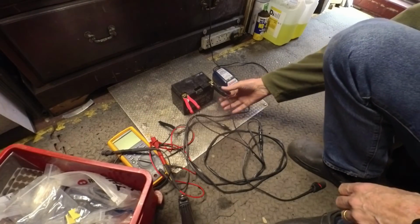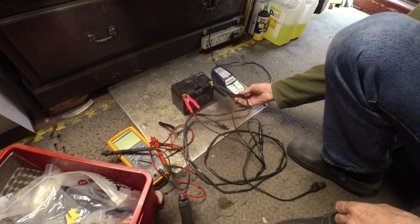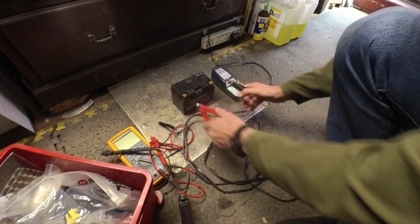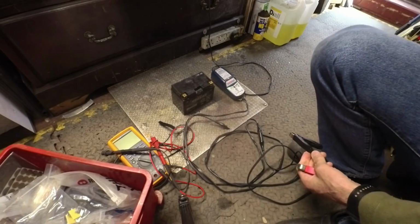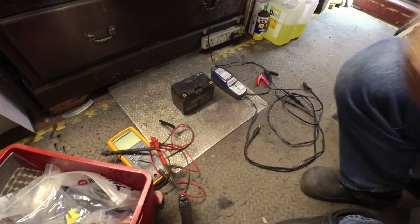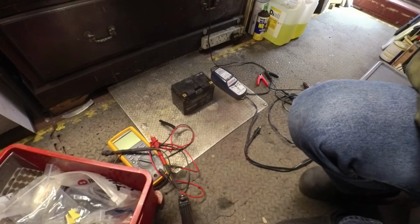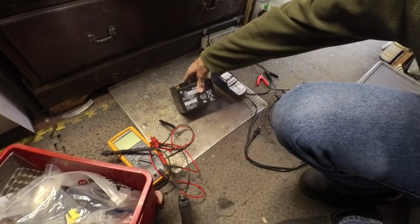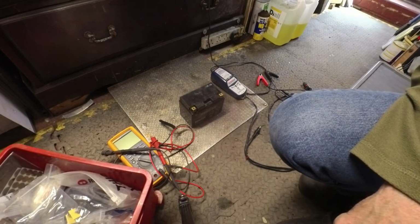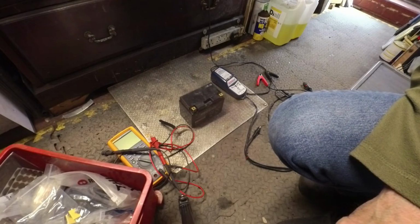Okay, so it's the following morning now, and it's charged up. Optimate showing it as good. So I'll stick it back in the bike. Yeah, I learned not a lot really. And the battery's not 100% by looks of it, but it's good enough. Should be fine to run for another year or so.